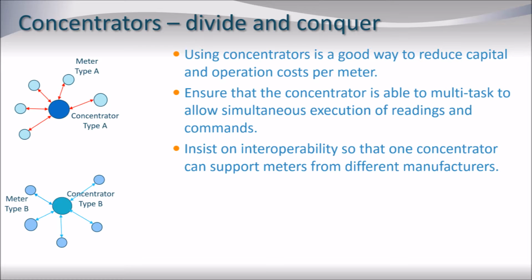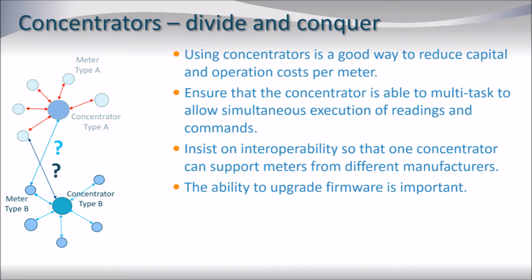Insist on interoperability so that one concentrator can support meters from different manufacturers. I can't emphasize this enough. Imagine if you have one set of meters only in a particular cabinet and you can't replace a faulty one with a different manufacturer because that meter can't connect to that concentrator. The ability to upgrade firmware is also very important because comms and methodologies change and new use cases are added, so it must be possible to update the firmware inside the concentrator.